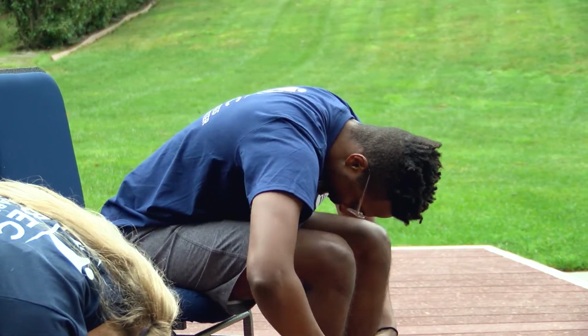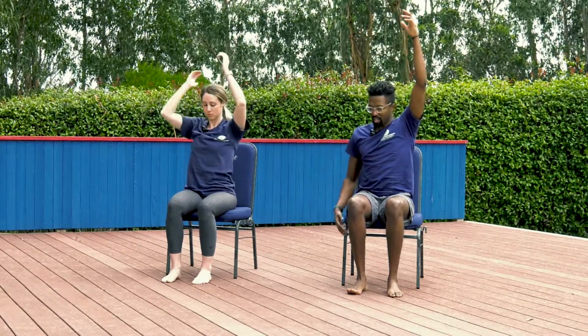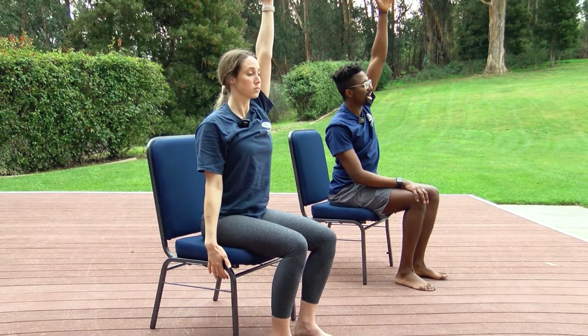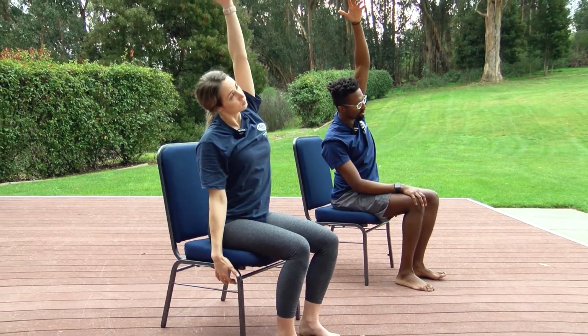Slowly rise again, mountain pose, inhale, come back up. This time, release your right hand down by your side. You can rest it down all the way by your side or rest it gently onto your right thigh. Use your inhale to reach up through your left fingertips. Exhale, seated side bend, reach over to your right.